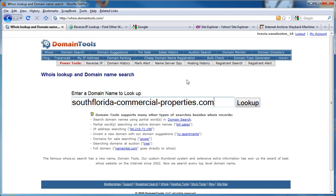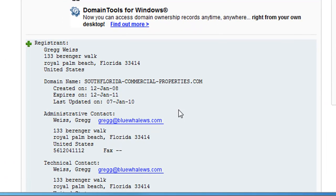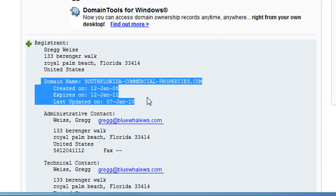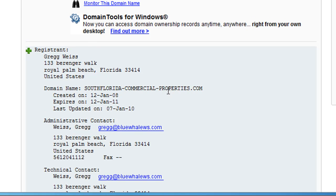So I'm going to go ahead and paste that in there, that's southfloridacommercialproperties.com. We'll just do a quick lookup here and look at the Whois record. If we go right down in here, this tells us when the domain was registered, January 12th, 2008. So it's just a little over 2 years old.